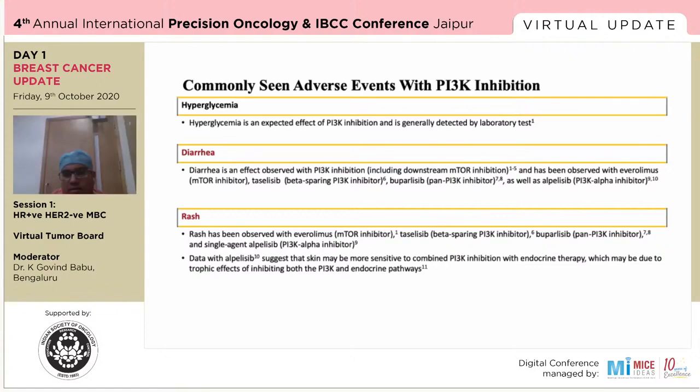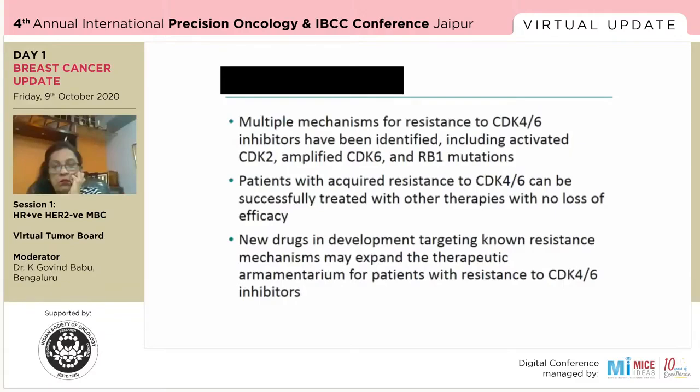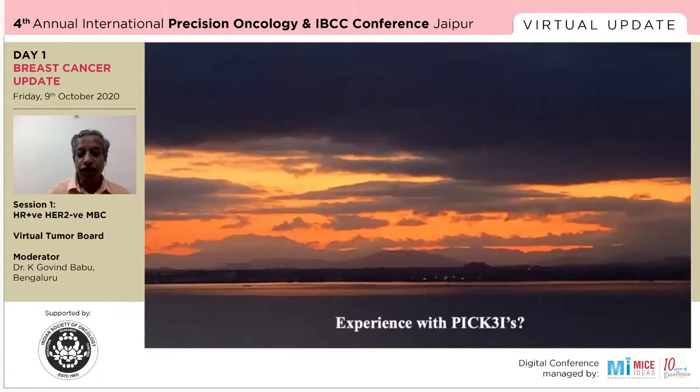You do have a lot of sweet patients, yes. So there are multiple mechanisms of resistance. One of them is the RB1 mutation. Another one is the PI3CK. And there are several others which newer studies are showing up. So I think anybody has experience with PI3CK. I think Anita said she has used alpelisib. So I think we are still learning from it.